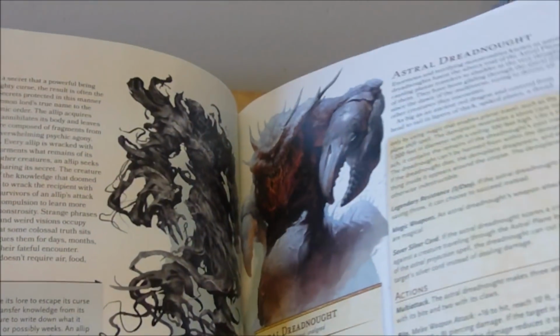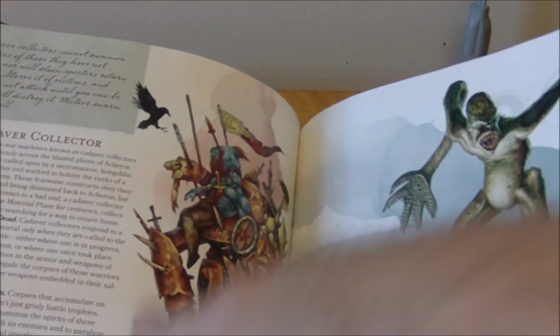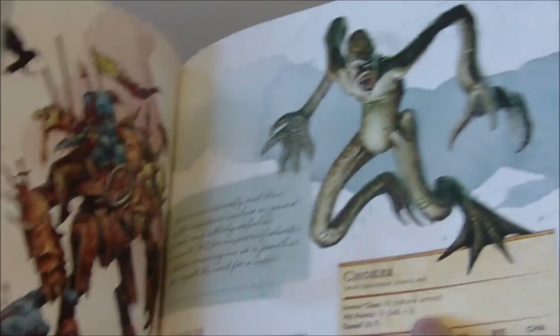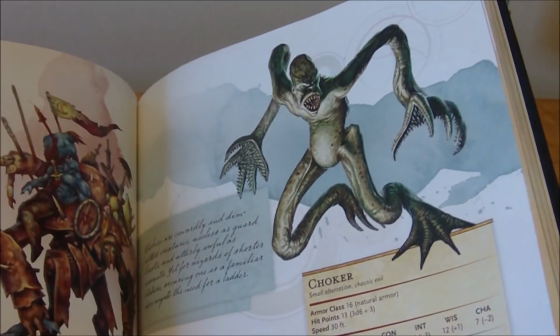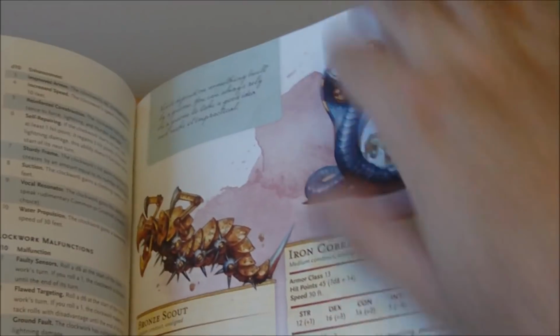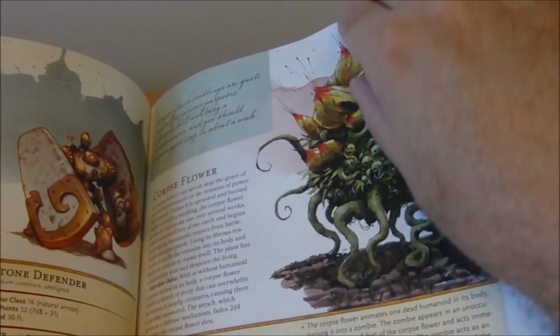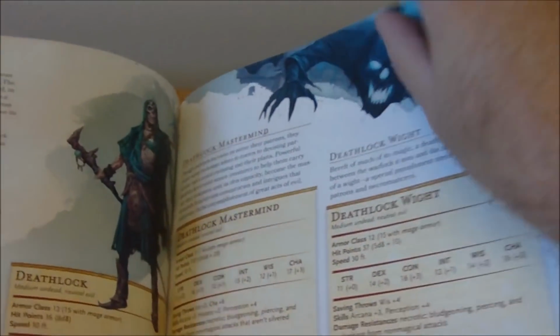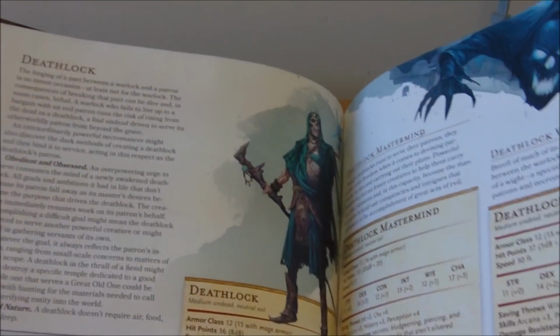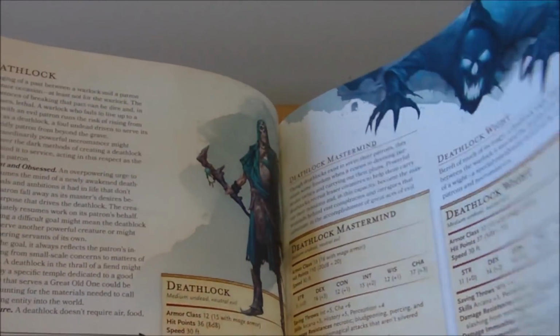The Astral Dreadnought from the first edition Monster Manual of the Planes looked really great. The Bone Claw was something that I thought was kind of cool. The Cadaver Collector, good old Choker, which is also in the creature catalog for the D&D Rules Cyclopedia. And I got to do a video on that one because, my god, the artwork for that is just unbelievable. The Corpse Flower, this stuff's eh. The Deathlock, not to be confused with Deathclock from Metalocalypse, which was an amazing show, by the way.